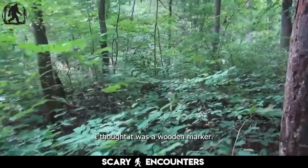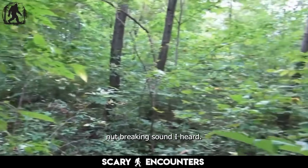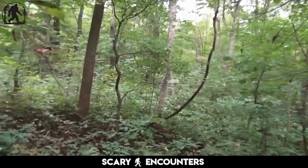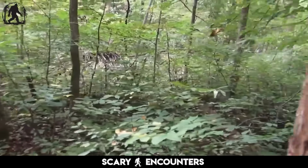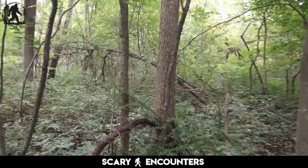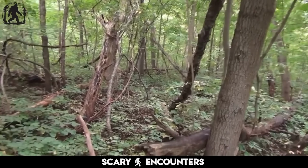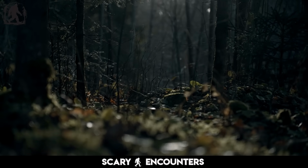I thought it was a wood knocker. It's more of that nut-breaking sound I heard. I recorded back here. It begins quietly. The camera pans across thick undergrowth, nothing unusual at first glance. Then, something stirs. A large tree branch bends downward as if under significant weight. There's no sign of a bird or animal on the limb, and the movement seems purposeful, controlled, before the branch snaps back into place. It's as if someone, or something, is manipulating the forest from within.